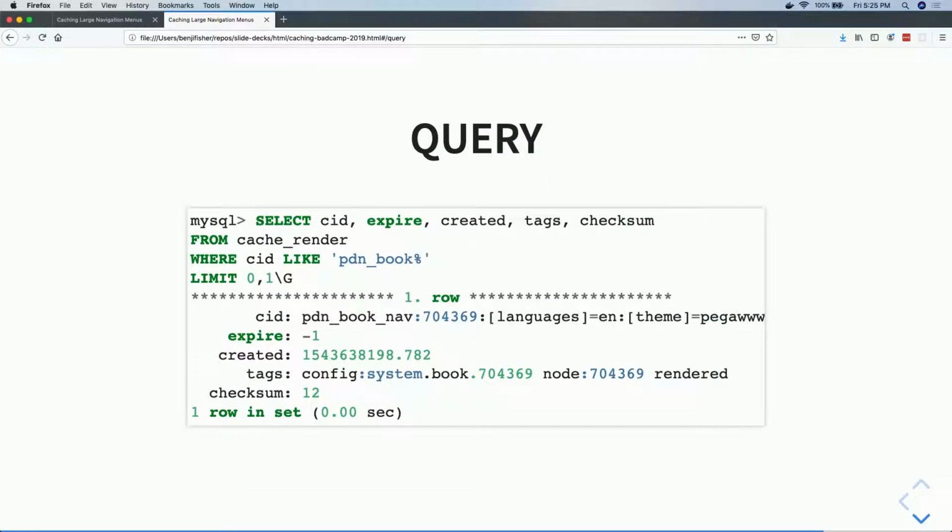So I can select all of the things I'm interested in, the cache ID, the expiration, created, the tags, and the checksum from cache render. I want the cache ID, the CID, to be like PDN book, because that's my unique string identifying my cache entries. And I'll limit to just one element. Do you know what the \G does in a MySQL query? That's where I just took a picture because I've never seen that. I think it puts it on different lines, right?